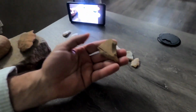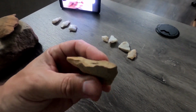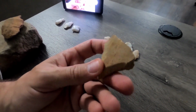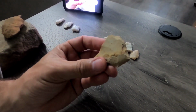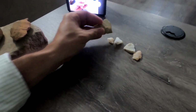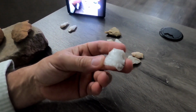Now, something I found I didn't show, and I think I had maybe showed this in another video. I'd found some flakes of this greenish, tannish stone. I can't remember what the person had said it was in one of the comments, but I was thinking it was some type of flint, maybe. I find some of this on the site, but I don't find a lot of this rock anywhere else around my area. Almost all the points are made either from this quartzite material or the more white quartz is what most of these points are made out of.